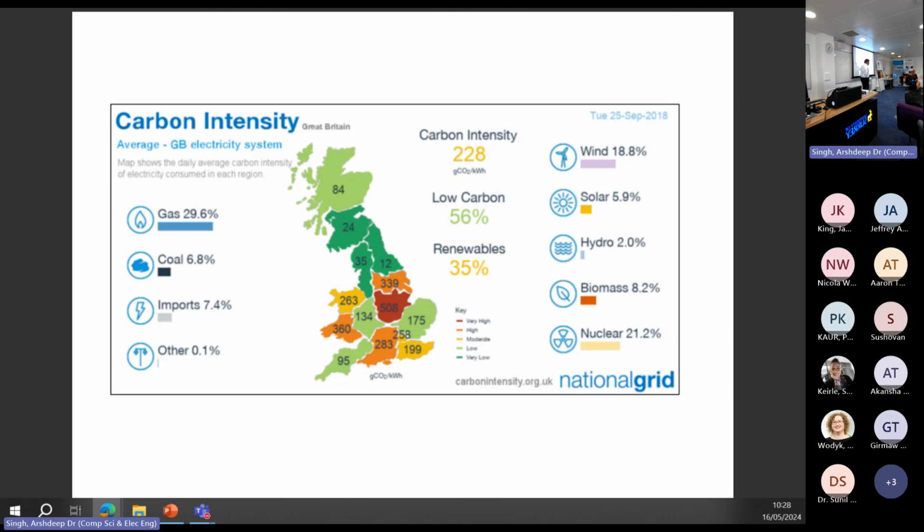So around the Midlands and South Wales, we've got existing old coal-fired power stations, which are sometimes running. The Southwest has a lot of solar. Scotland and the northeast have all of that wind generation being connected into the grid, so they typically have very low carbon intensity.